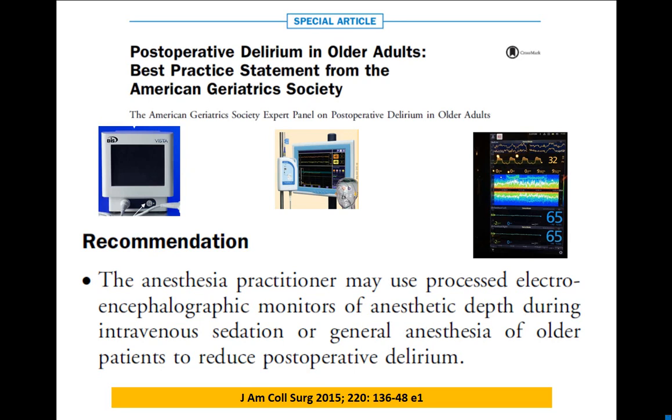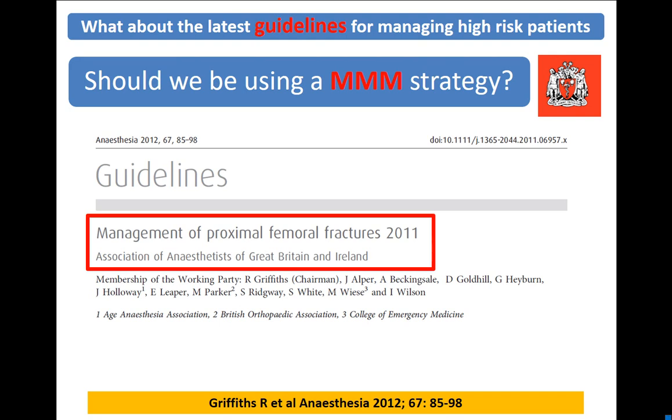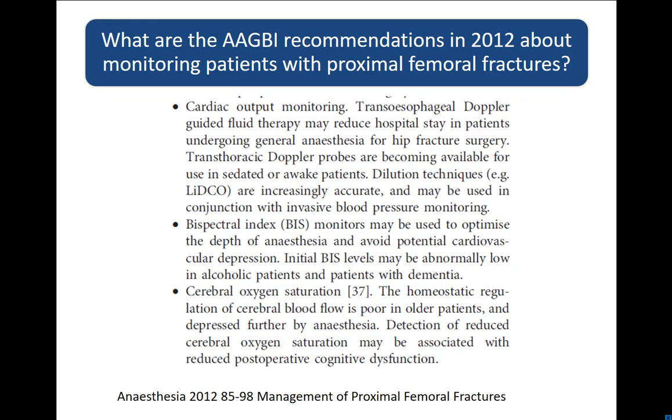Now, as a result of some of these studies, we have recommendations from the American Geriatric Society to use processed EEG monitors to reduce delirium during general anaesthesia and, in older patients, even for sedation. We do also, interestingly, have recommendations for using multimodal monitoring, and this is the association from the UK published 5 years ago, nearly 6 years ago. Management of proximal femoral fractures, we'll hear about that later. They suggested that we should consider using cardiac output, depth of anaesthesia and cerebral oxygenation, but I suggest in the United Kingdom there is virtually nobody who's using that combination, but it is suggested as a strategy.